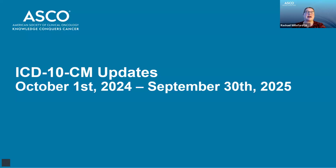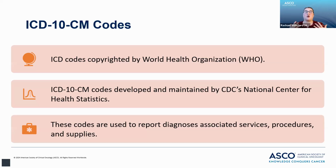Next, we'll go on to diagnosis coding. Our ICD-10-CM went into effect on October 1st. So ICD-10, or the International Classification of Disease, these ICD-10-CM codes are copyrighted by the World Health Organization. ICD is copyrighted by World Health. In the US, the ICD-10-CM codes, which we refer to as diagnosis codes, are developed and maintained by the CDC's National Center for Health Statistics. These codes are used to report diagnoses associated with services, procedures, and supplies that are provided in all healthcare settings.